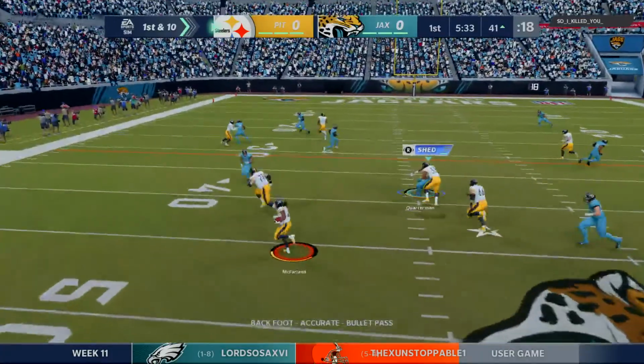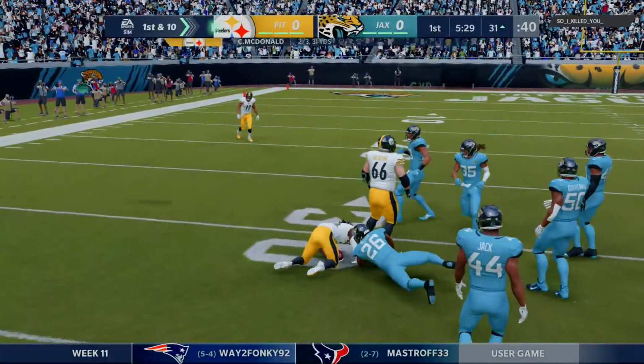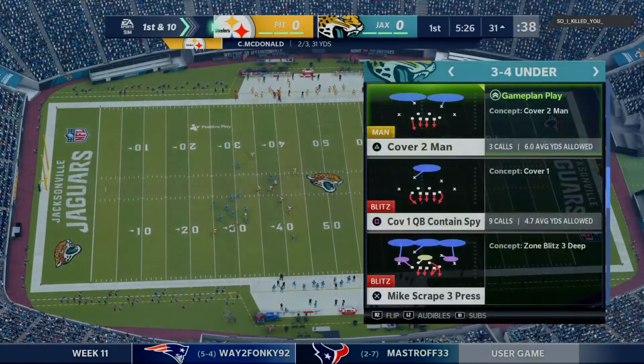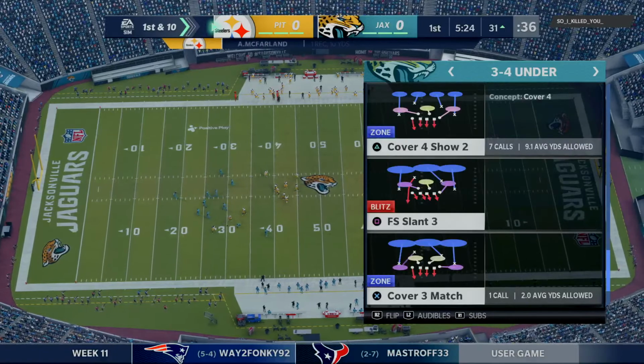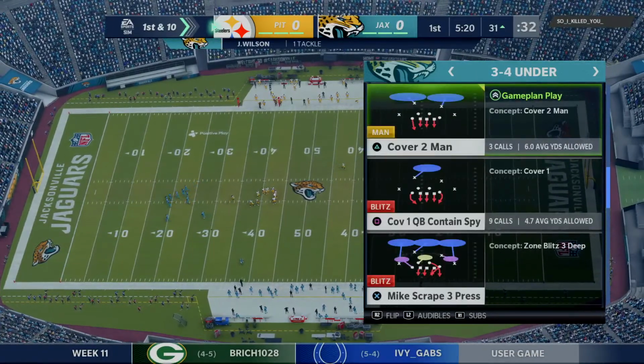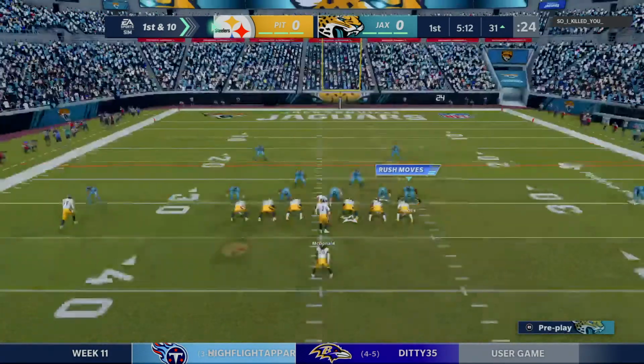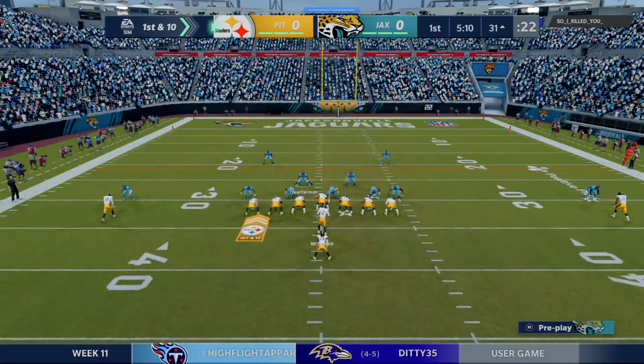Throwing is McDonald. Now they set up a screen for McFarland. And past the 35, he'll be dropped a yard or 2 shy of the 30. Rookie quarterback, rookie running back. They team up there to pick up the first. First down, Pittsburgh. Line of scrimmage, the 31 now on 1st and 10.